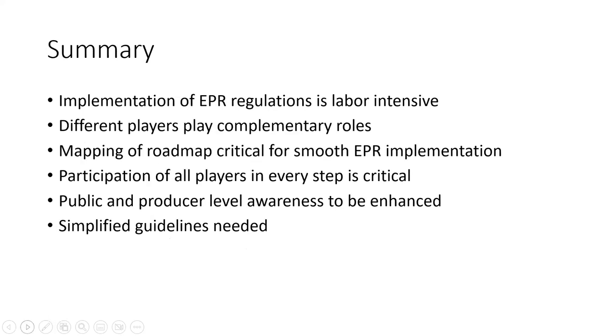So in summary, we see that implementation of the EPR regulations is quite evolving, where different players play complementary roles. Mapping of a roadmap is critical for smooth EPR implementation, and we have already mapped what needs to be done, including legislation, the EPR plan, and implementation.